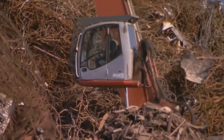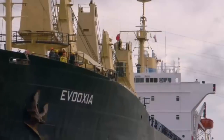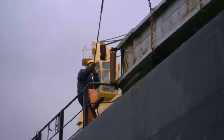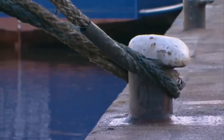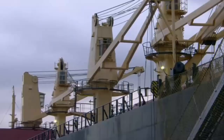But producing the freight is only half the battle. To maximize this profit, she must load and depart within a 72-hour window. It's the fastest turnaround possible, and it is time to synchronize with Newport's high tides. There is no margin for error, and the stakes are high.